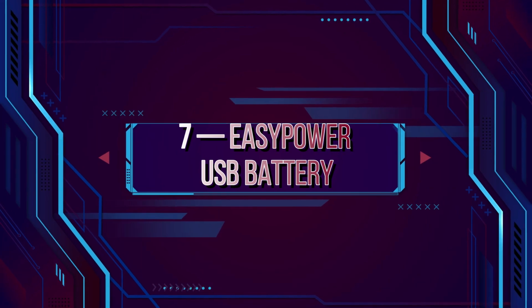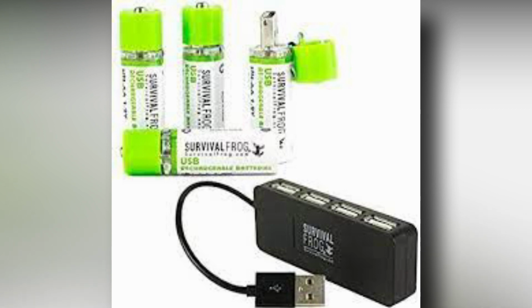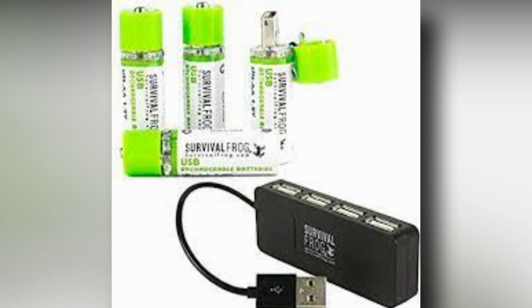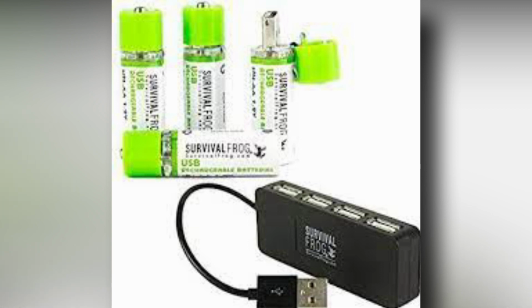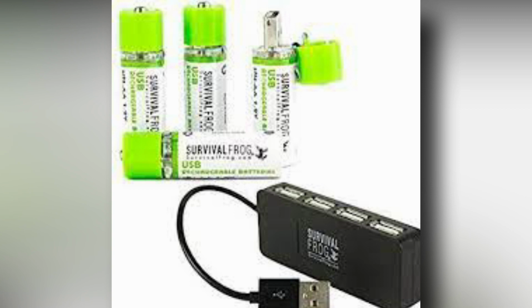Number 7. Easy Power USB Battery. As you know, or maybe you don't, most of your survival gadgets can be charged only by standard AA batteries. The problem is that this type of battery will become archaic sooner or later, meaning you won't be able to use your survival products anymore. Either you'll have to buy a lot of these AA batteries for emergency and carry them with you in case of one, not to mention the weight of these batteries that won't make your bug-out backpack any lighter.